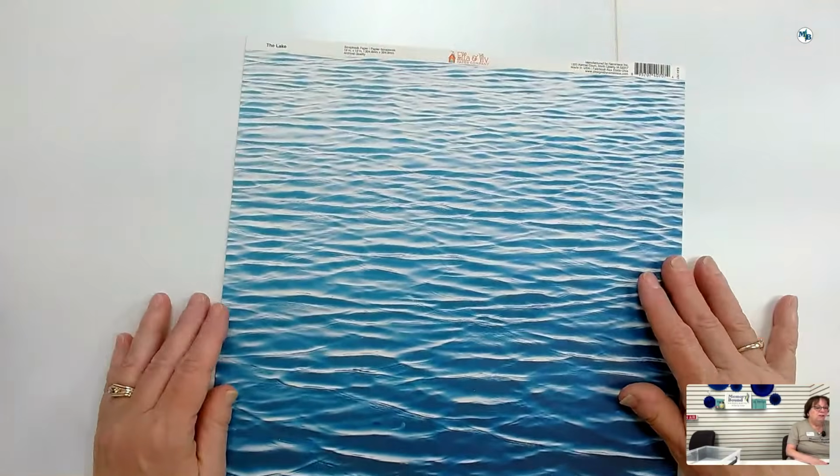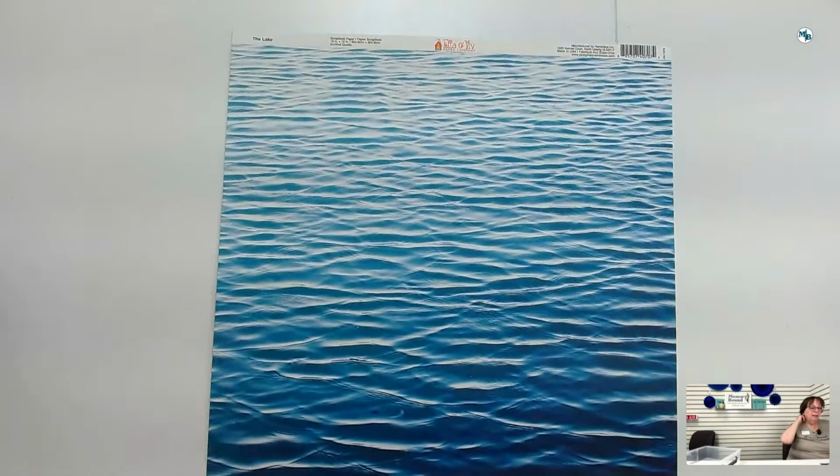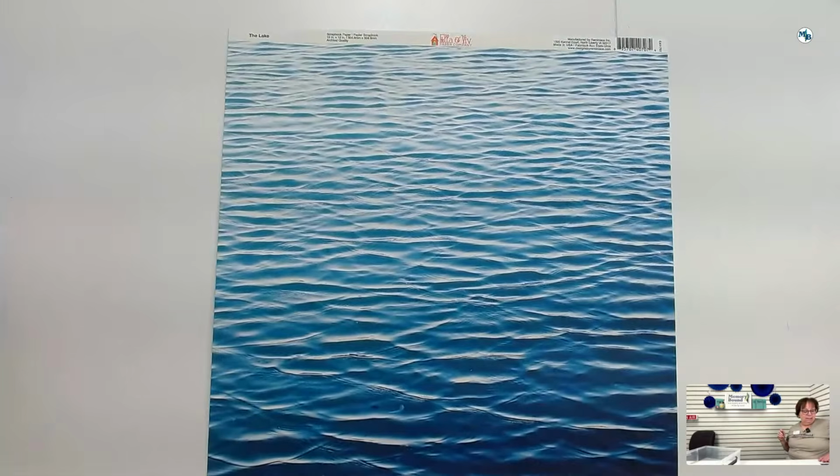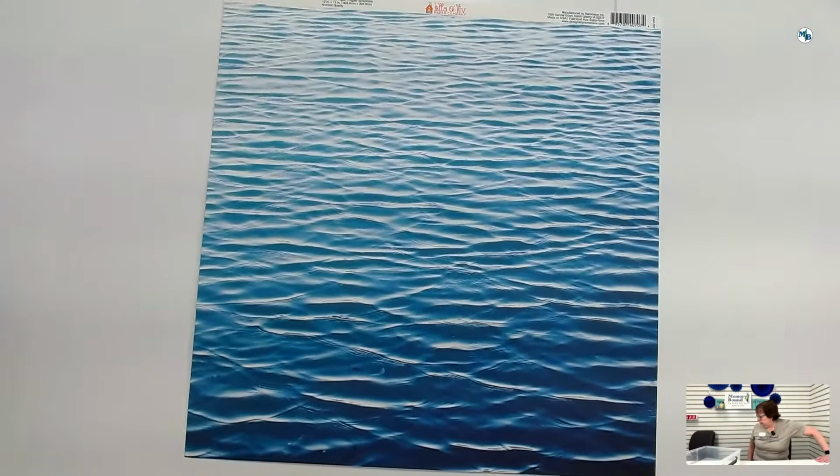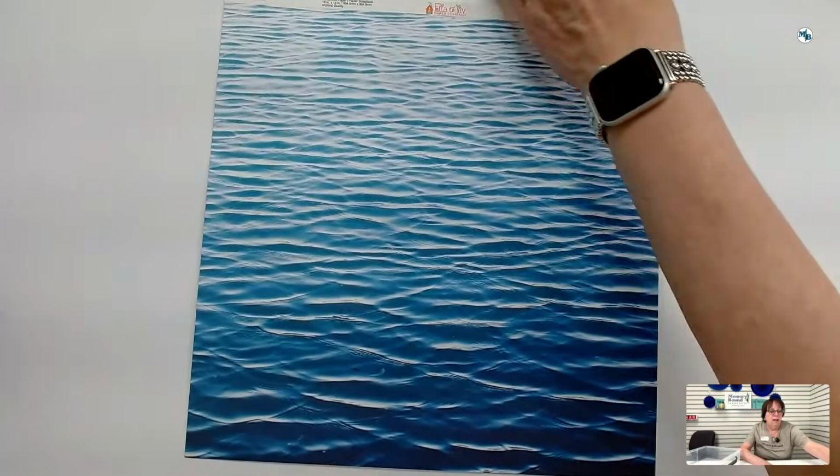But this, I really wanted to show this paper. It's called The Lake, and I just think it reminds me of just a peaceful water lake paper that I think you're going to like.